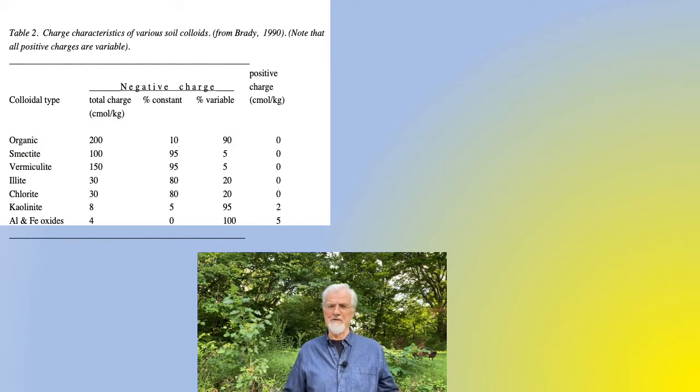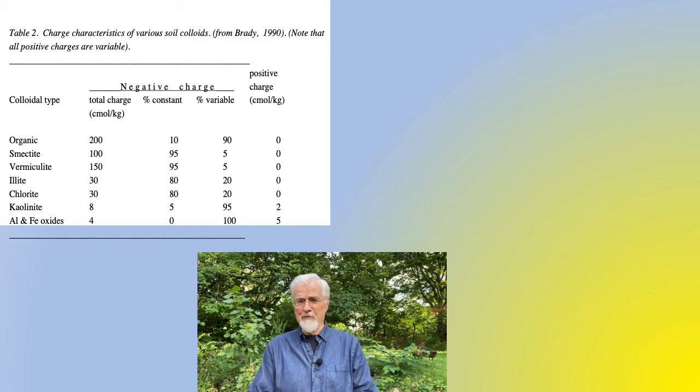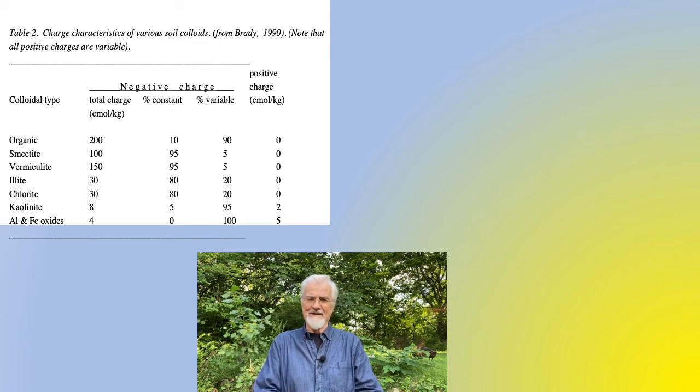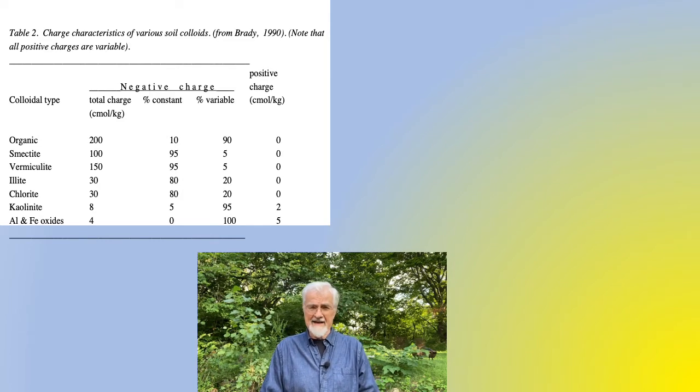Obviously, what we're talking about here is that the organic colloids almost make it irrelevant what the other soil colloids are doing. I don't really mean irrelevant, but if you have a lot of organic colloids, they make a huge difference. They have a huge number of charges. Those charges result in very, very high cation exchange capacity, etc.